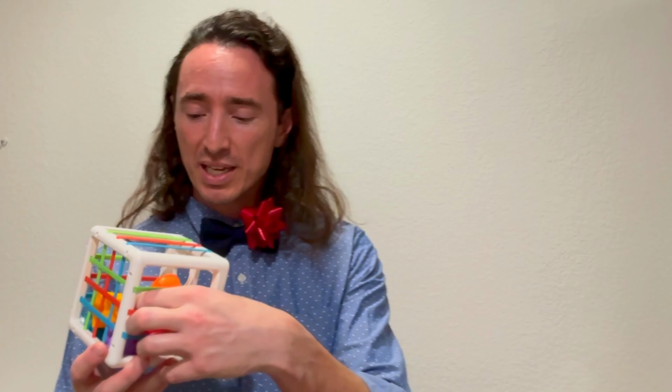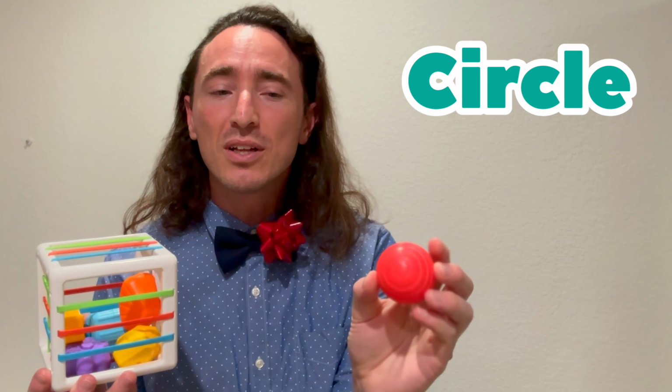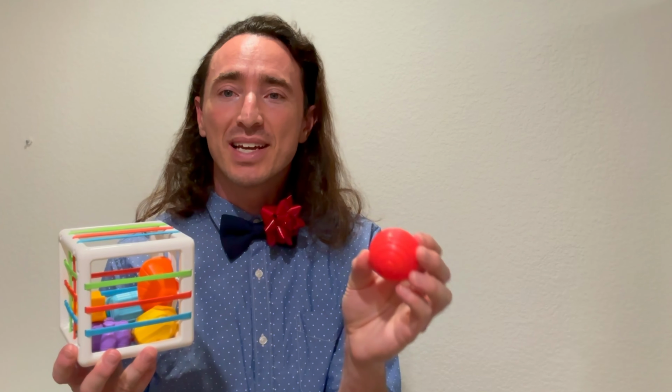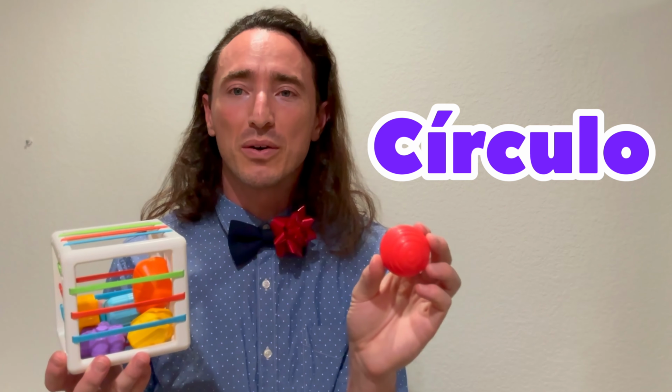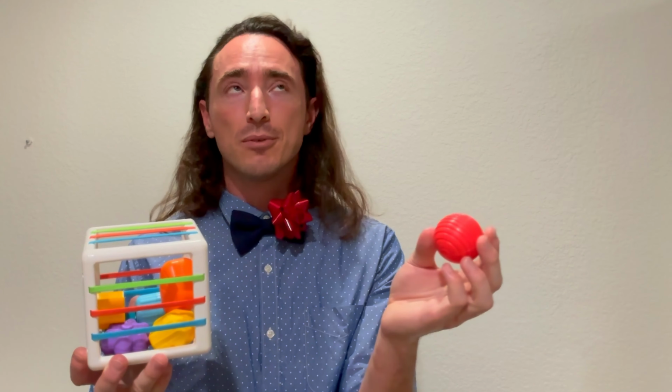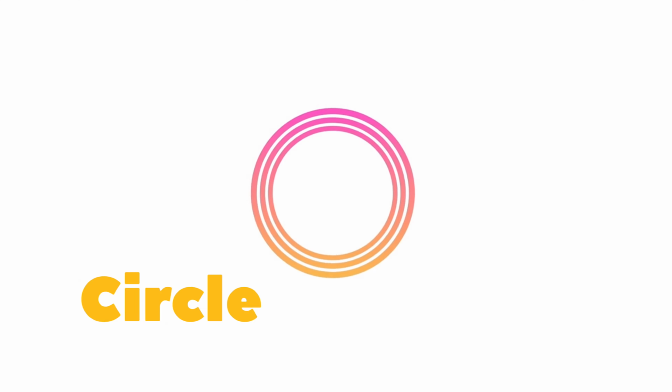First up is the circle. Can you say circle? In Spanish, it's círculo. Can you say it with me? Círculo. One more time, círculo. Nice. So what things are in the shape of a circle? We've got basketball, soccer ball, not a football, tennis ball. Let's look at some other things right now.